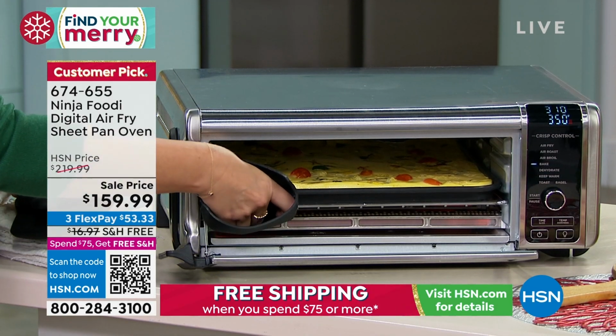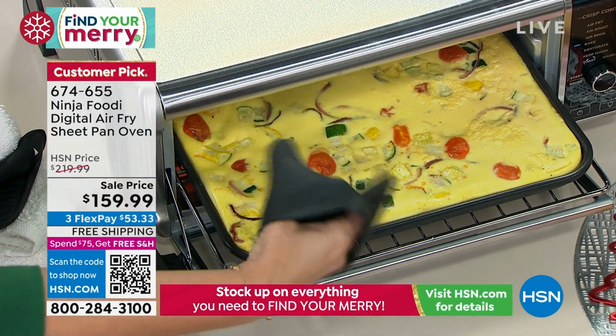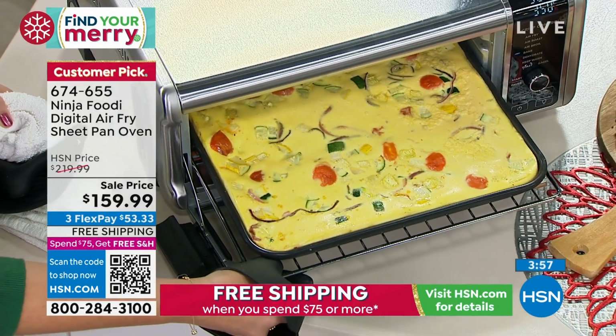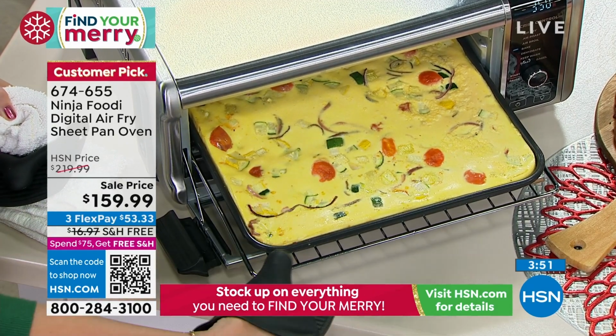These still have about 3 minutes left. I just wanted to pull it out to show you. Look at how wonderful it did those eggs. So this is just a sheet pan frittata. I poured the eggs on top of veggies. And imagine having this, you can just kind of serve it up in squares if you're entertaining, if you've got family over. Really quick and healthy, delicious breakfast, by the way. This is just vegetables and eggs.